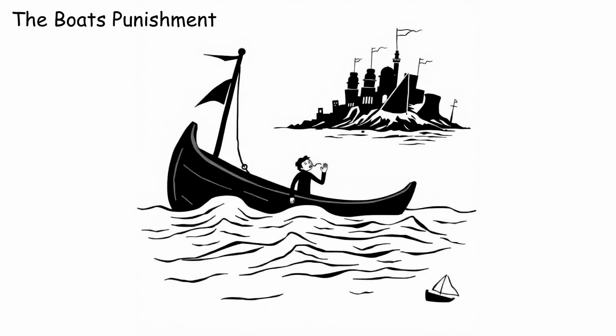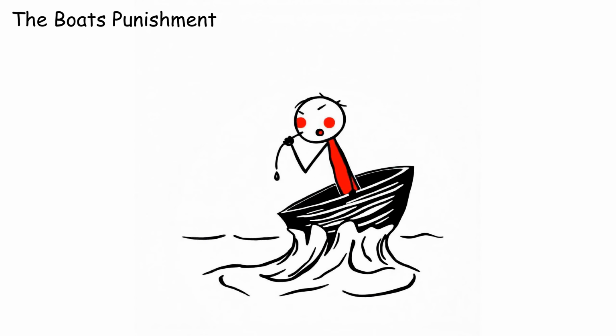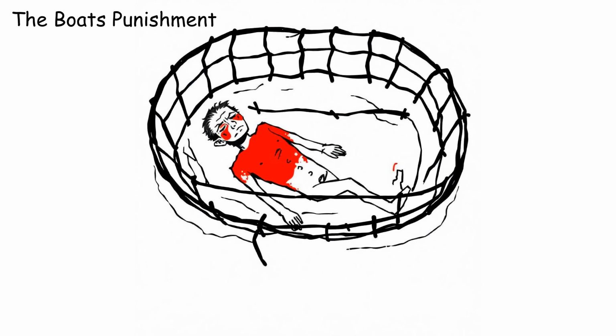The boat's punishment. This Persian variation on Scaphism used rising water levels for prolonged drowning. Victims alternated between drowning and gasping for air as tides changed, sometimes lasting for several days before finally succumbing.